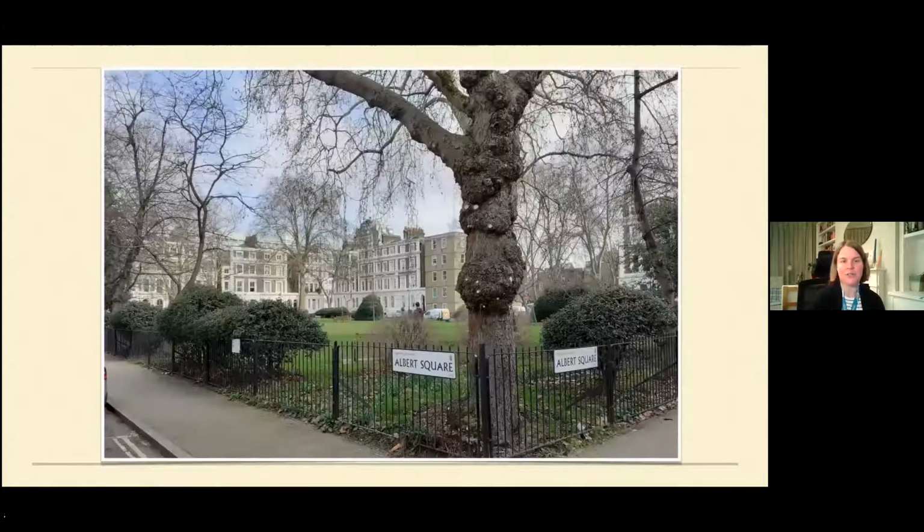So if we click on to the next image, this is Albert Square. Albert Square takes its name from Prince Albert, the husband of Queen Victoria. In fact, Victoria and Albert probably gave their names to more things in London than any other royal couple before or since. And Albert Square is in Stockwell in South London, again, a hugely desirable part of South London to live in. You can just about see some of the large houses that surround the square there. It was built over market garden land. So again, we've been hearing a lot about garden squares, and you can see it retained some of the garden in the middle of it.